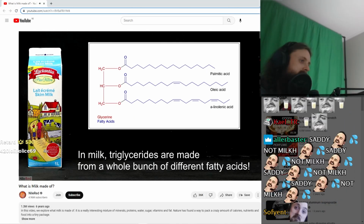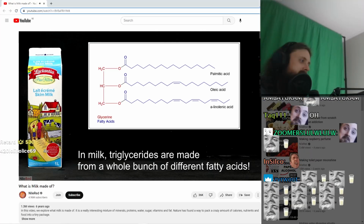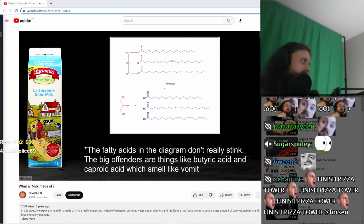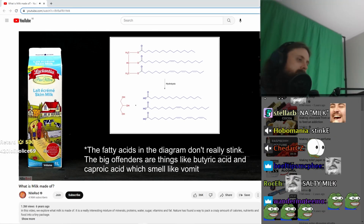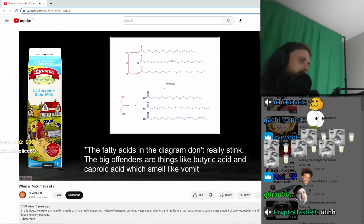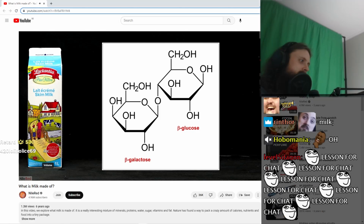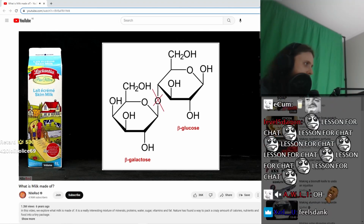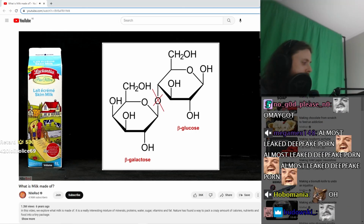If we take a look at the structure, we can see that it's a bunch of long molecules attached to a small backbone. The backbone is made from glycerin, and the tails come from a group of molecules known as fatty acids. A lot of fatty acids are quite stinky, but not when they're incorporated into a triglyceride. When milk goes bad, the triglycerides start to break down, which releases the stinky fatty acids. In terms of sugar, the main one is lactose. Lactose is known as a disaccharide because it's a combination of 2 smaller sugars, glucose and galactose. People who are lactose intolerant lack an enzyme called lactase, which normally breaks the bond between these 2 sugars.